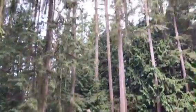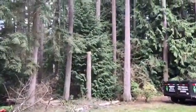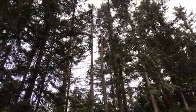Just gotta chunk that one down, knock that short one over, and then these 2 dead trees will be out of the homeowner's hair. And then we'll be on to the next one.